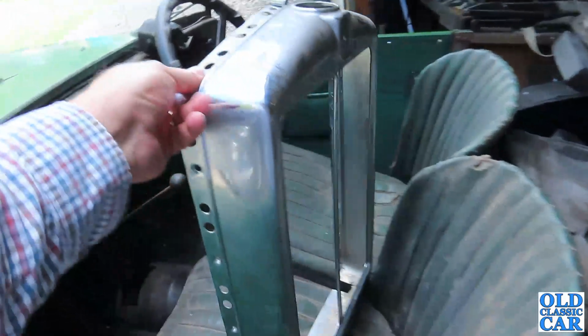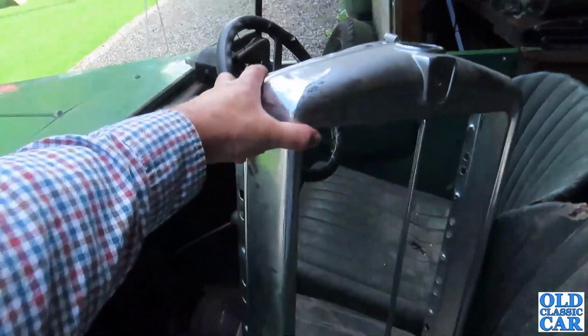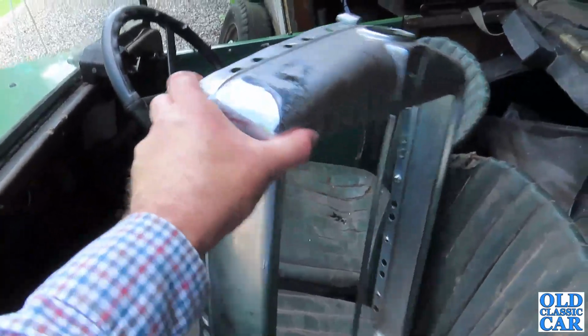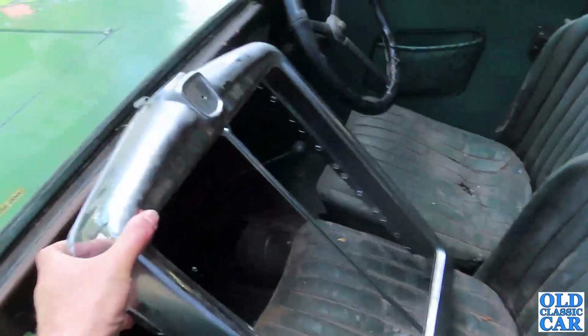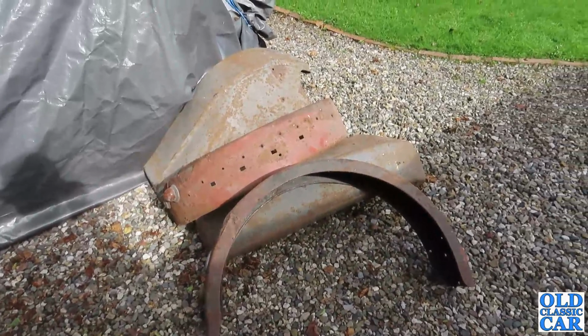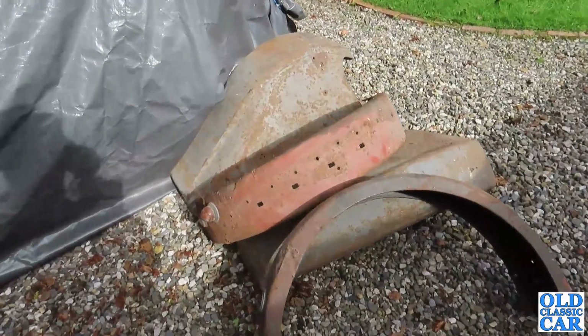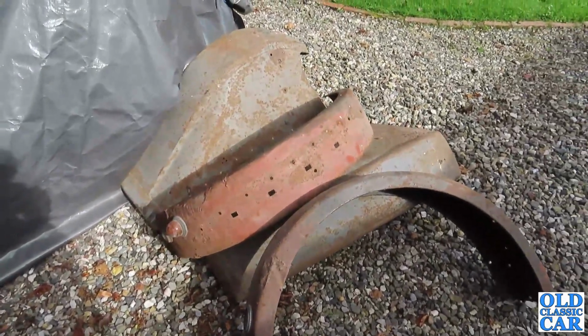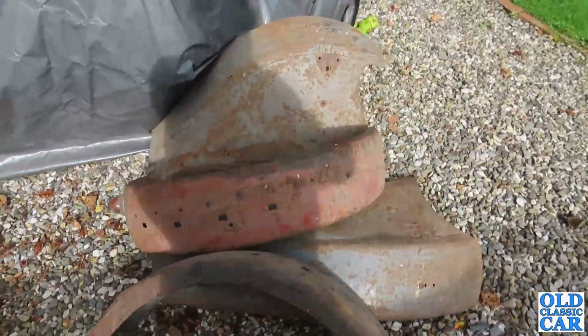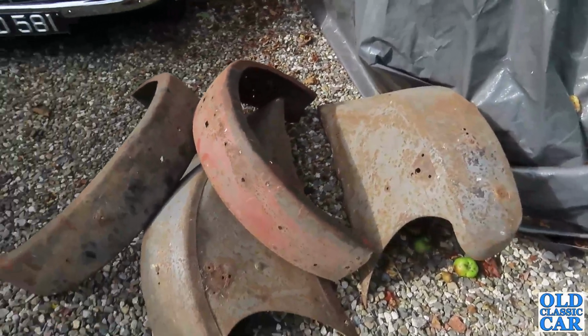There's a spare radiator surround here. This was re-chromed. It's got some grease on it. I put some grease on it just to help protect it many years ago, and that'll go with it, as will these old wings. I got those years and years ago as well. They've been stored away, so I thought, well, they may as well go with it. They're in repairable condition, not brilliant, but they're certainly better than nothing, so they may as well go with it as well.